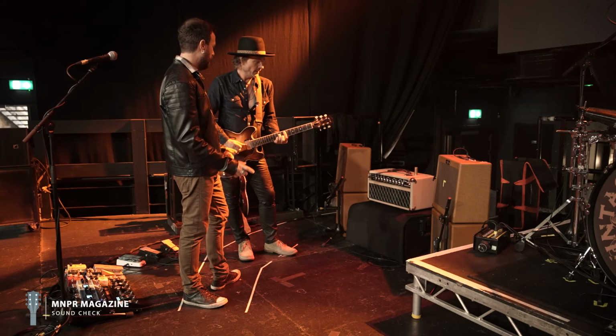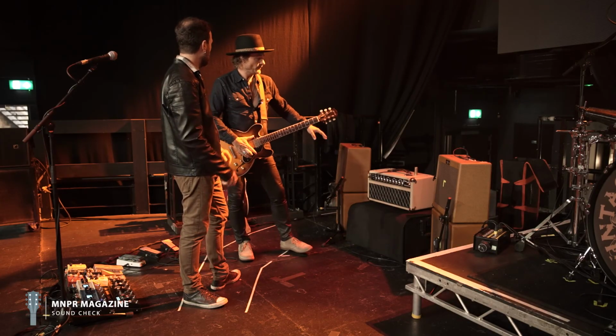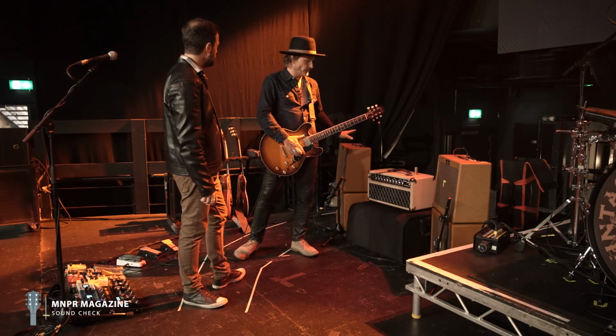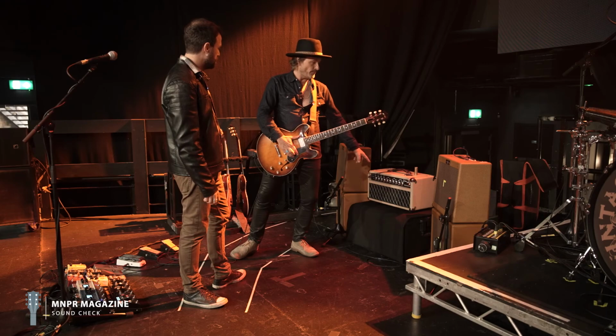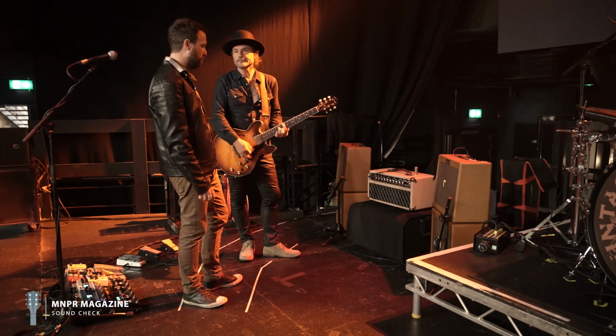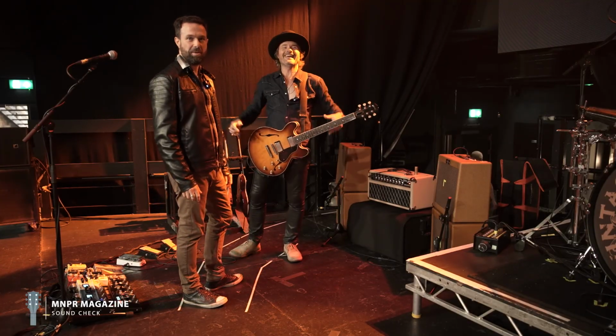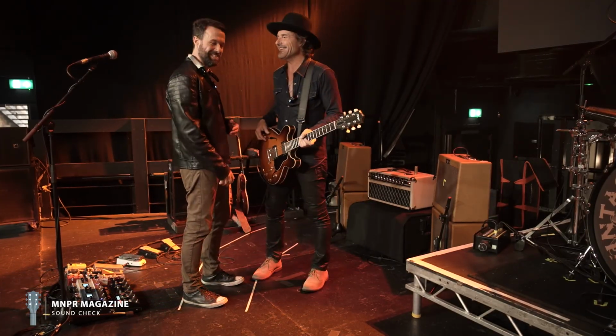Are you running both amps all the time? All the time. This side is this amp, and that's the Lazy J, and we run it together all the time. Lovely. Excellent. And that's it. Simple, but effective. It's amazing.